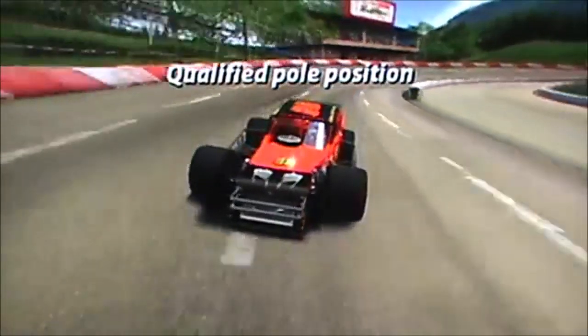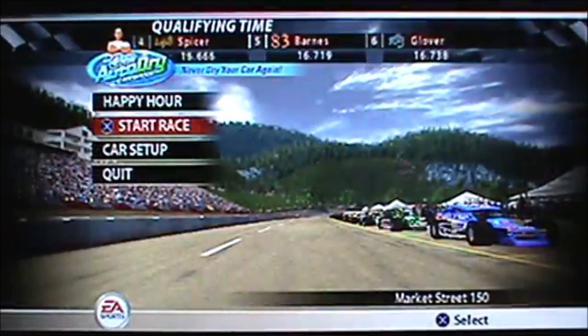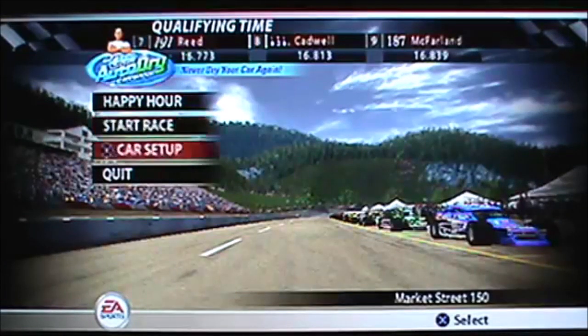There's no way I should have gotten the pole. I was pretty much going for it off the last corner, and it hit the wall, and I still ended up getting the pole by 3/1000ths of a second.